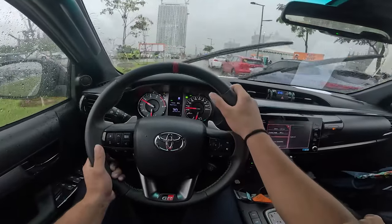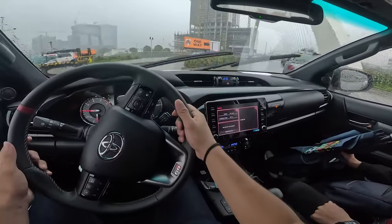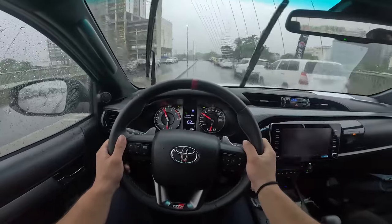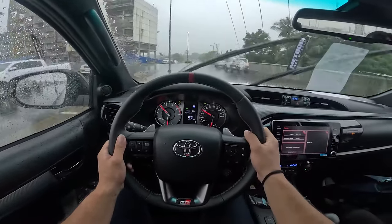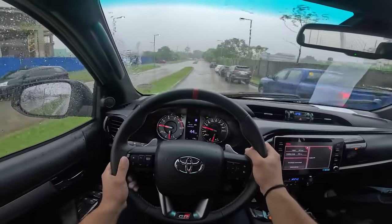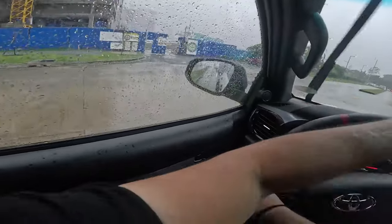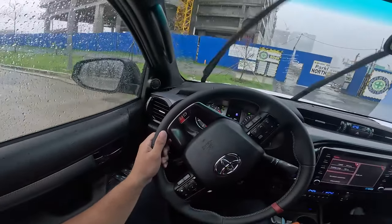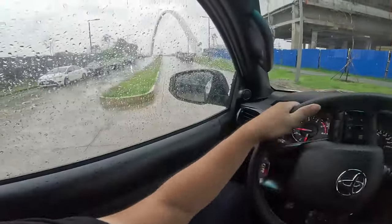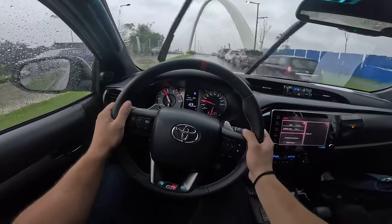Even if you're not necessarily looking for an off-road machine, the Hilux GR Sport has a more powerful engine. It stands out more because of the aggressive look. And I think it's also a bit more comfortable than the regular Hilux variants. But overall, I think the Hilux GR Sport is a pretty solid effort from Toyota. I don't think it's as dedicated as the Ranger Raptor when it comes to off-road performance, but it's also significantly cheaper than the Ranger Raptor. And for that price difference, you could add a lot of modifications that could narrow that gap.